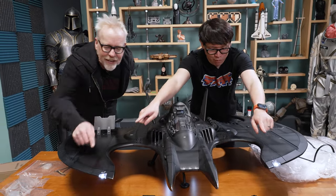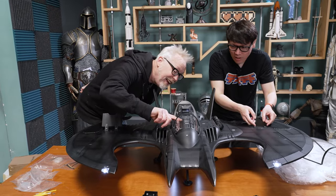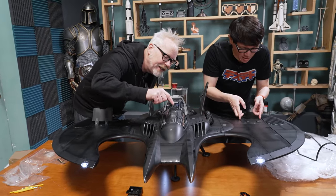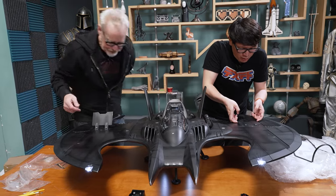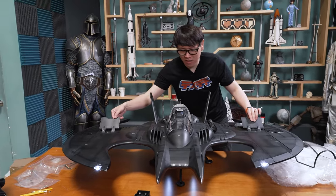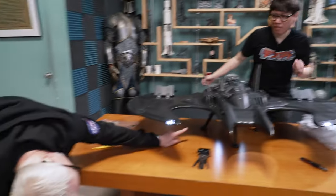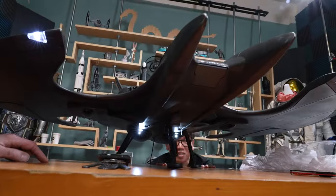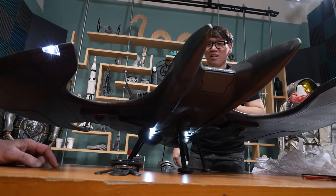And then lights up front there. The cockpit actually says light control, manual, flight status. Man, that is super pretty. The flaps come up, flaps do flip up. Oh, and there's under lights. Oh, yeah. Wow. Dude, that is one pretty model.